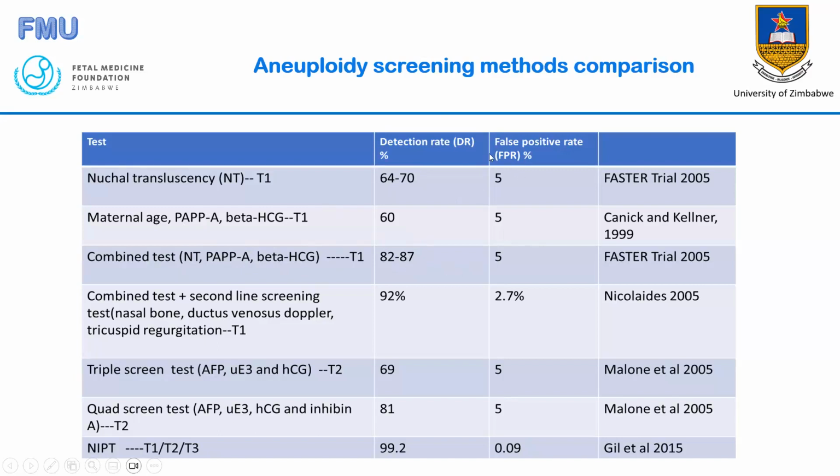These are the false positive rates. Take note of the false positive rate. When you're saying false positive rate, what are the consequences of the false positive rate? Before the era of the NIPT, a false positive rate will mean more women are going to have the amniocentesis than necessary. We're going to be doing more unnecessary amniocentesis because most of the women who have done amniocentesis will turn out not to have the suggested syndrome.